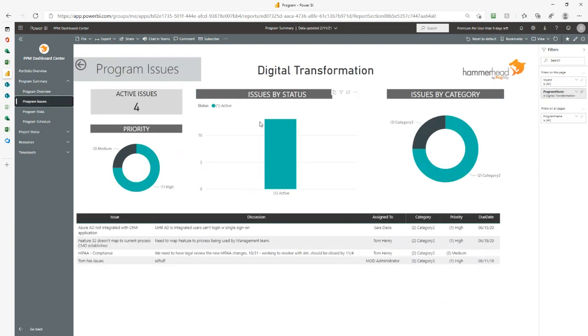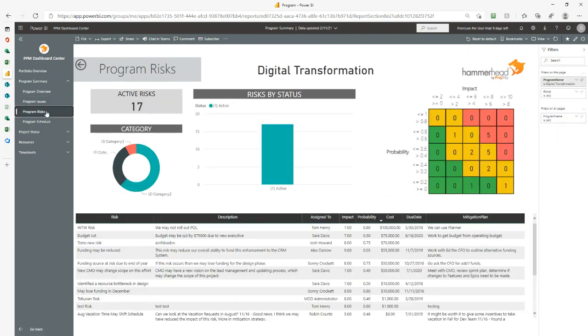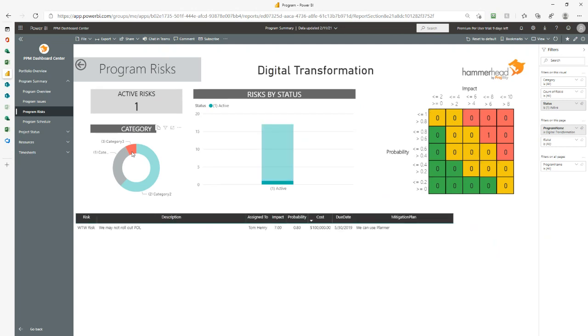So we can say, what are the biggest issues we have right now? What are the high visibility issues? It looks like there's 3 of them here. We can drill into that, but then we can look at the risks. And we can, again, drill down because we're capturing this and we've got the data structure in our PPM system. What's the high visibility risk we have? How much is it going to cost us, and who's owning that today?